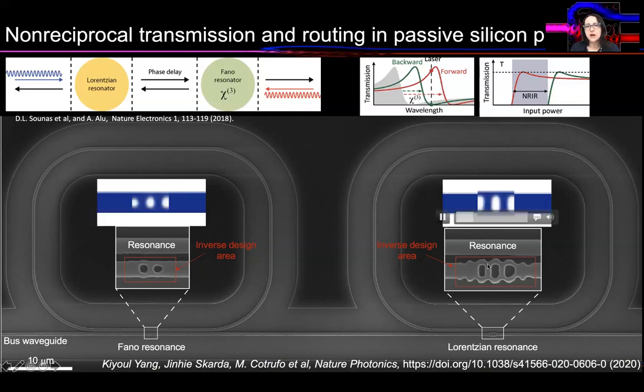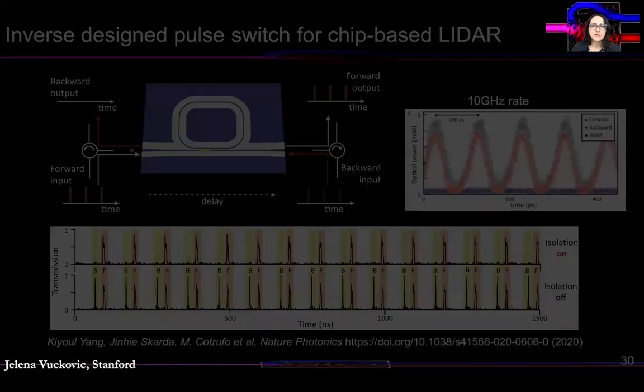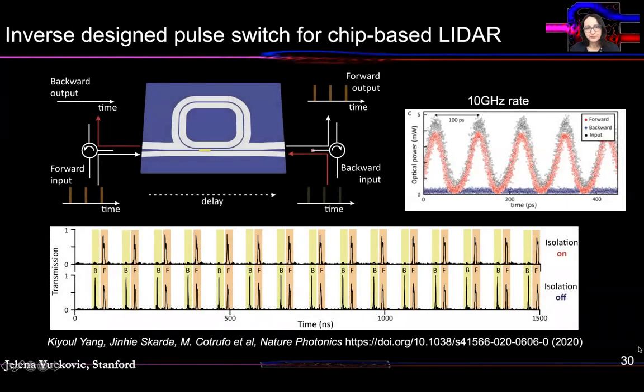And you can see movies of how these coupling elements are designed so that you can achieve both Fano resonant transmission and Lorentzian resonance. And once you achieve the desired layout of the block, you can fabricate the whole structure. Here they are. You can measure transmission. And as you can see, transmission matches the theoretically predicted behavior exactly. And of course, all of this is done in 3 dimensions by incorporating fabrication constraints into the process. And once you make the whole system, you can measure its behavior.